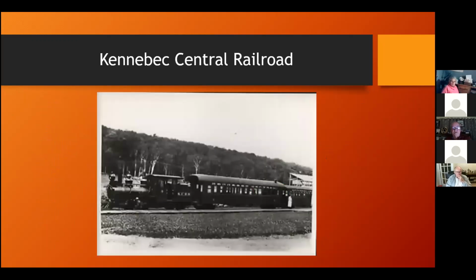Here's a picture of the Kennebec Central Railroad, and you can see it was a very small railroad. And that engine there actually came from the Sandy River and Rangeley Lakes. When one of theirs died, that's where that engine came from. So that's kind of significant in that respect.